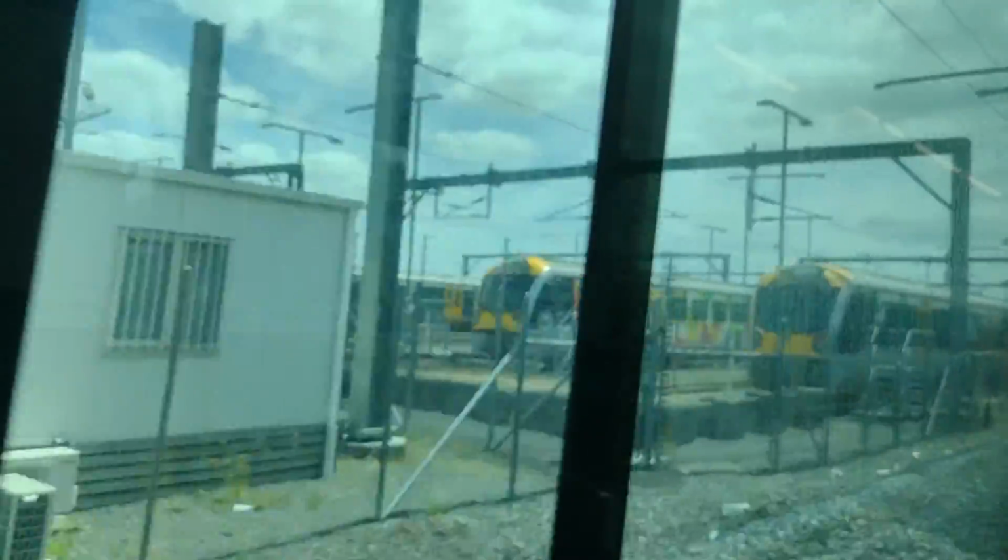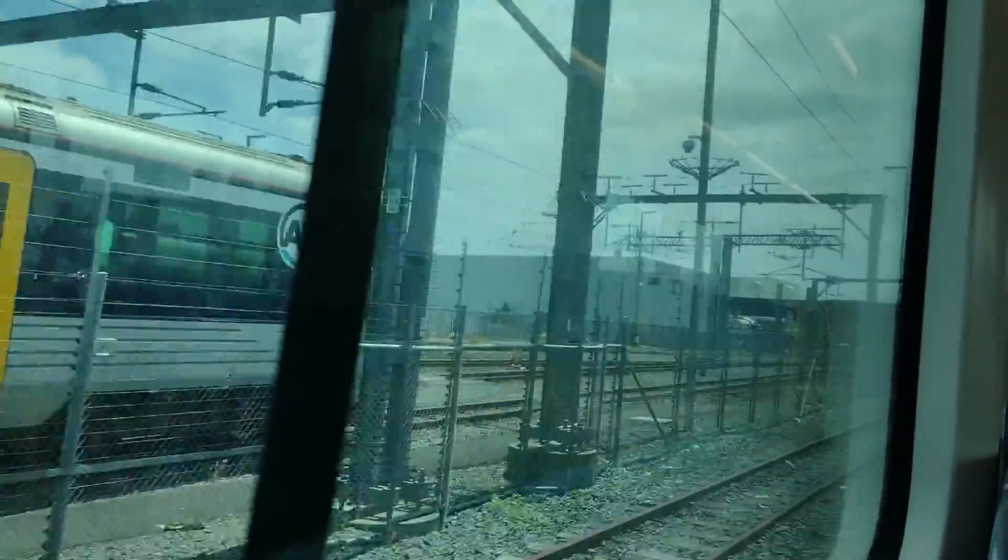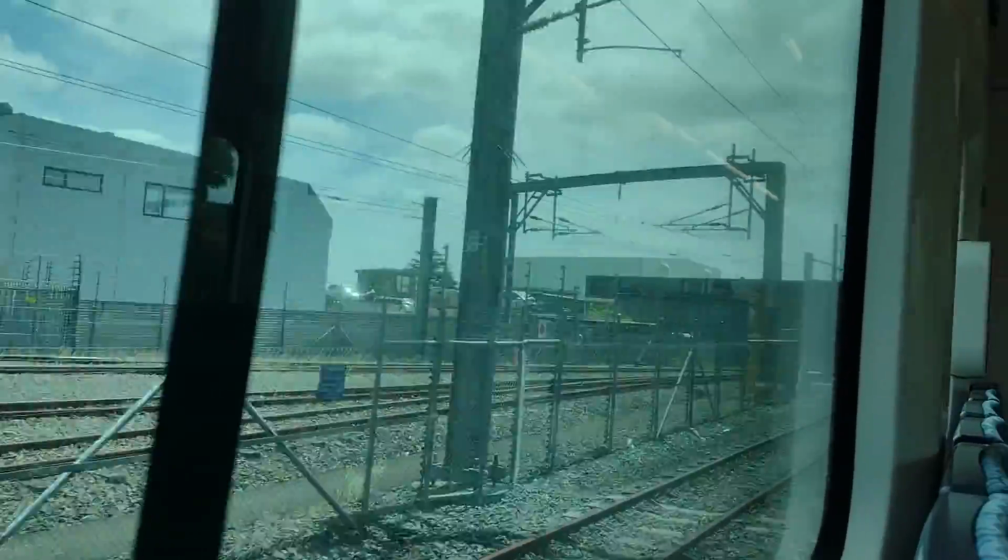Another train depot here. You can see more trains in there, lots of them. One with a special livery. There's so many of these sets, and this is literally the only type of train. 85 that set was. We were on 44.